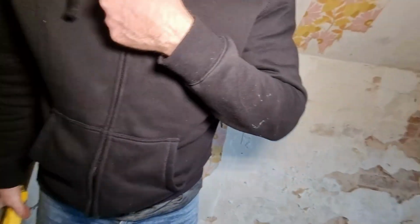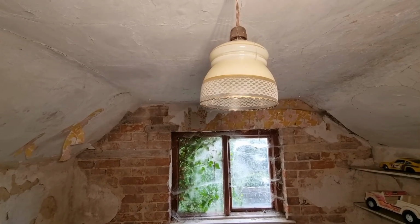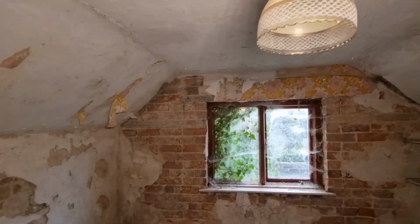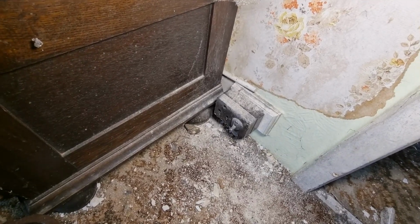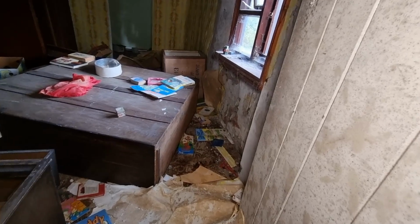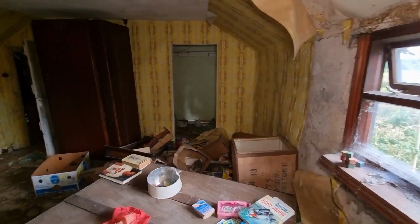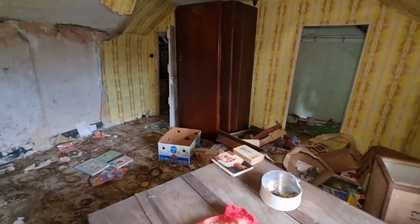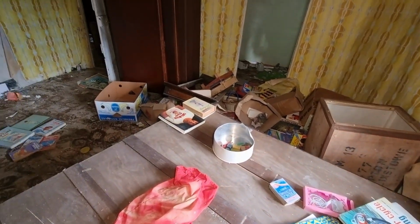This was the kids' room, wasn't it? And that one by the looks of it. A little light, look. Seen better days, hasn't it? It has. It would have been nice, I reckon. The little switches down there, look. Why do people have to tip things up? That would have been standing up at one point, wouldn't it? Yeah, maybe it was up against the window.